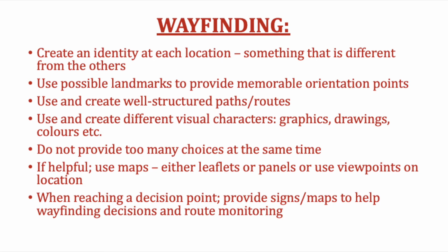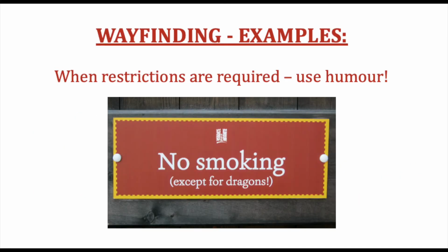From time to time, we actually have to tell visitors that there are things they cannot do. There are restrictions here. And sometimes you have to tell them that in a very direct way. If it fits the context and the narrative, use humor. That can be a way of going about that. It isn't always, but it can be a good way of softening the blow a little bit.